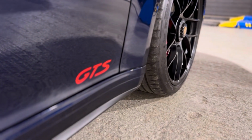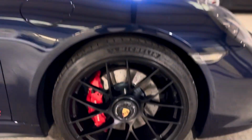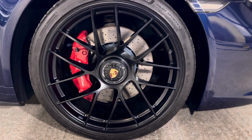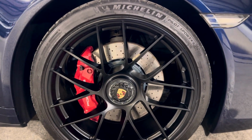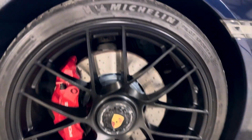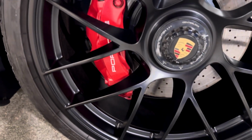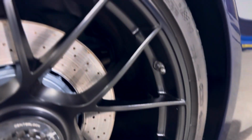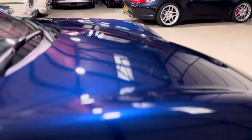The red GTS badge just behind the front wheels. And then it has the wheels that are taken from the Porsche Turbo S. So these are center locks. So you've got one center lock here, which takes the place of 4 or 5 bolts. You can see the wheels are very much like new, and even on the inside of the wheels, absolutely superb condition.